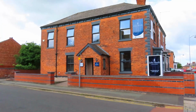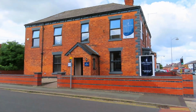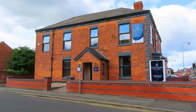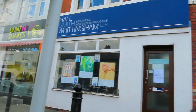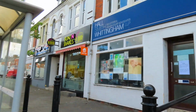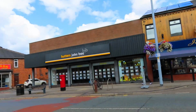This on the corner used to be a dentist, going back many years, now an insurance company. It's amazing how things change. One thing Nanny Road's always been good for is solicitors. Why there's so many solicitors down Nantwich Road, I never know, but there's been solicitors down Nantwich Road for donkey's years, and still some going today.